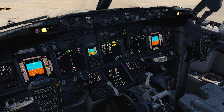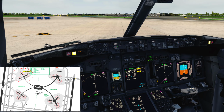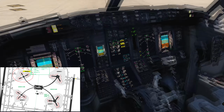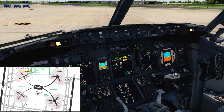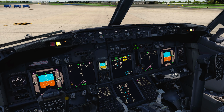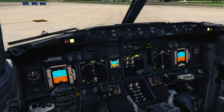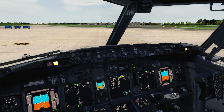I got my charts on the other side. So we're airside 1. That should be Charlie 1. We'll look in just a second. See if I can find a tower frequency in the meantime. 118.45. 118.45. Oh, it's tower. Just waiting for the starter cutout. Here's starter cutout.